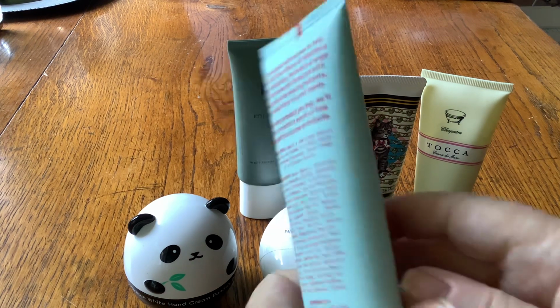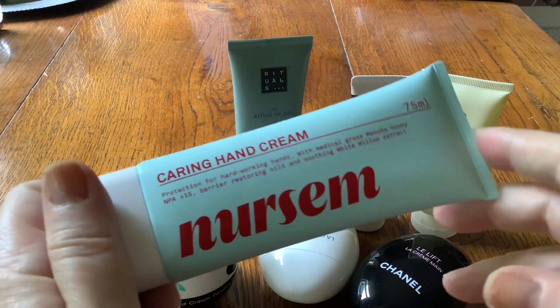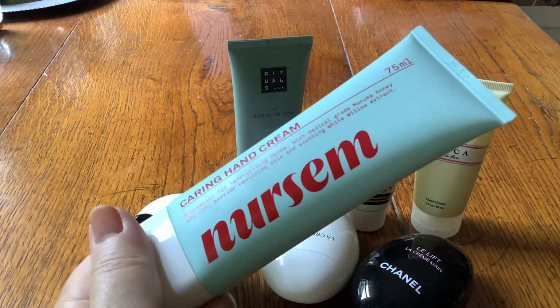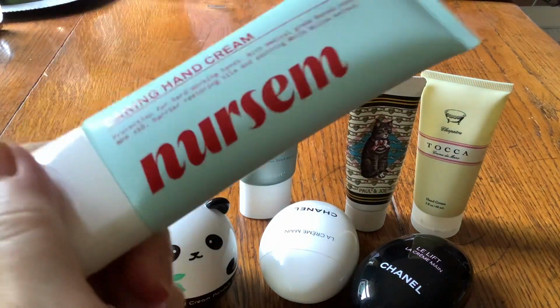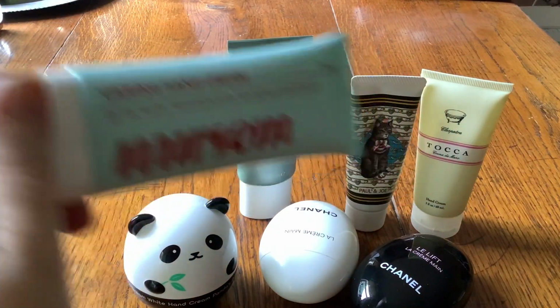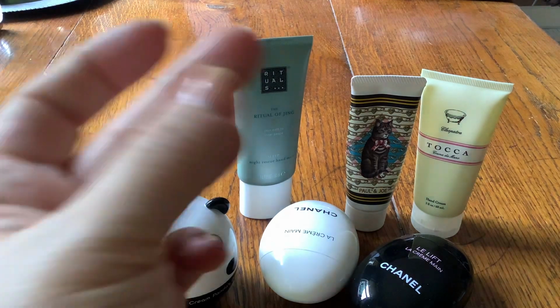The company is called nursum.co.uk. You can get it at Boots. I think that was where I got mine. There was a special offer on, 2 for the price of 1. I can't remember what I paid for it, but I'm thinking about £12 for 2. Pretty cheap. And it worked for me. Why? I don't know. But their research obviously worked.